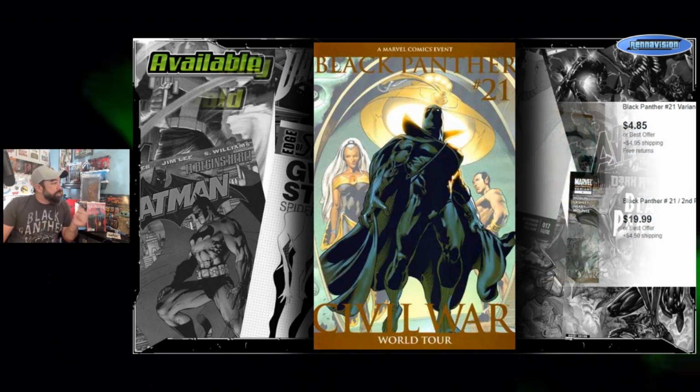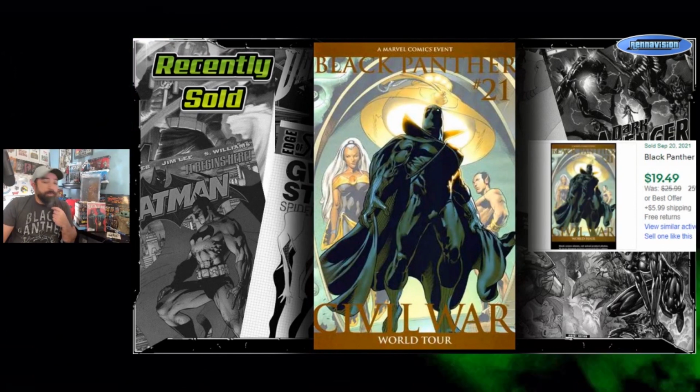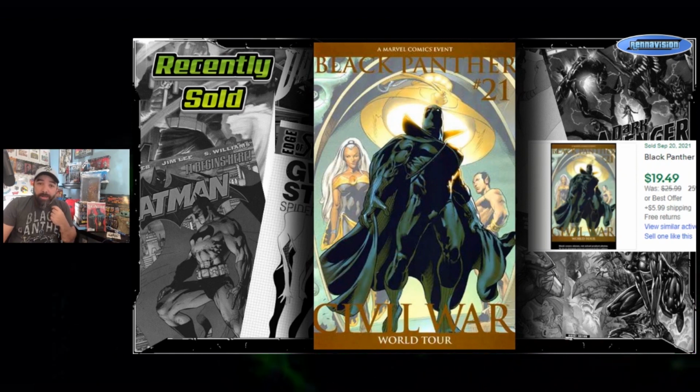But if you want to see what this second print for 21 is selling for, well, one did sell for $20. Granted, it was back in September, but it still sold for about $20, which is no small amount, surprisingly.